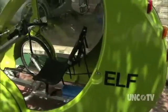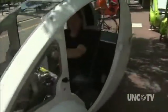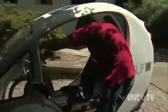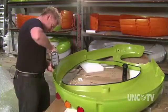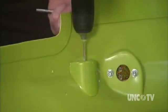It weighs about 130 pounds, and together with the throttle and a little pedal power, it can reach speeds up to 30 miles per hour. ELFs are about 5 feet tall, 8 feet long, and 3.5 feet wide, and have a base price of $4,000. The majority of the population can get in and out of it, they feel comfortable in traffic, cars see it and readily recognize it, and it has turn signals, brake lights, headlights, horn, all the things to make a bicycle-type vehicle safer. That feeling of safety comes from the ELF's shell.